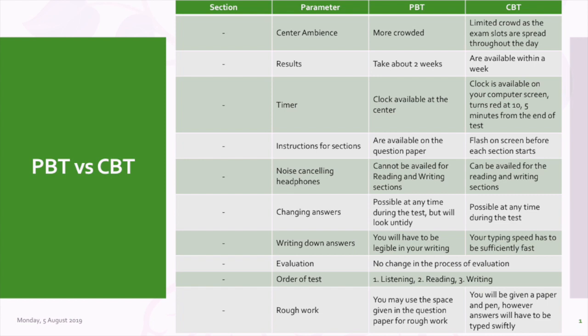But here the computer-based test takes a little higher rank than the paper-based test because the crowd is much more limited, owing to the number of slots that are available throughout the day compared to a paper-based test. So if you want a calm environment or a smaller crowd and you consider that an important factor, then you should probably be considering computer-based. And if crowd isn't a distraction for you, then you can just go ahead and take a paper-based test.